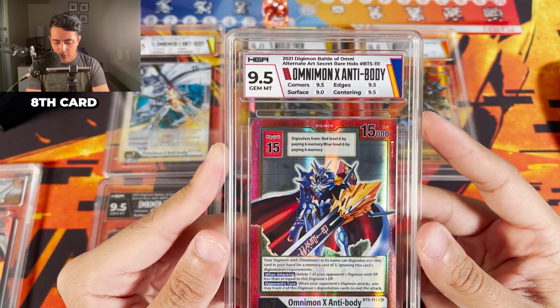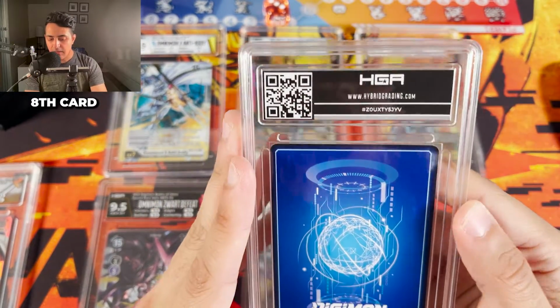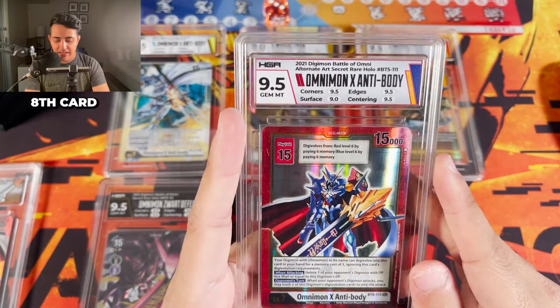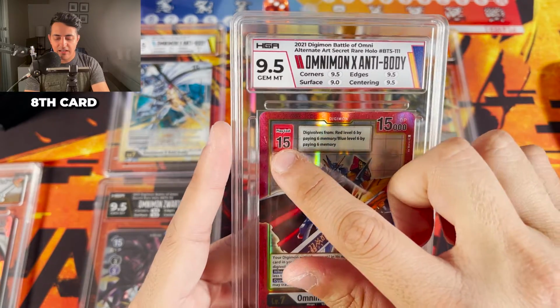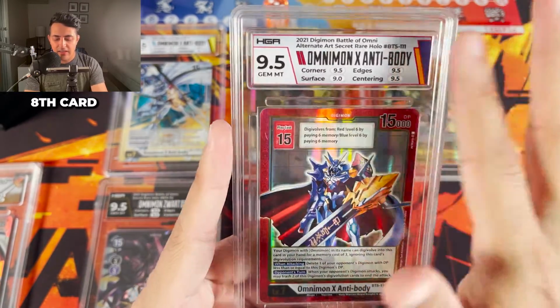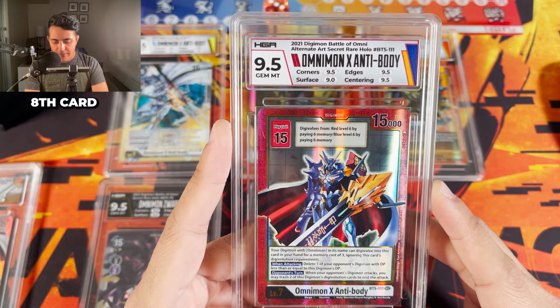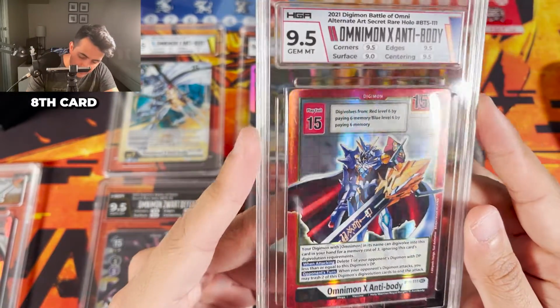And so we got the corners 9.5. I agree. Surprised I didn't get a 10, but a little bit, I guess. Okay, so we'll give it a 9.5 just for nitpickiness. If you do see that, that is actually in the card. That's like a little dust thing. That is not a scratch. Centering 9.5. Okay, we'll take that. Surface got a 9, and I'm surprised it did get a 9.